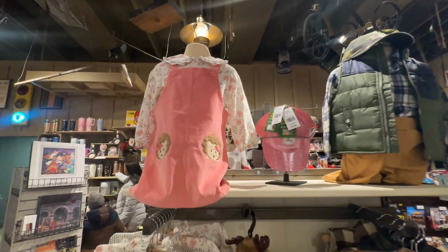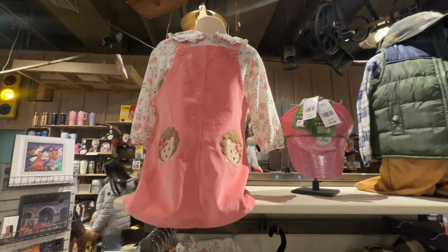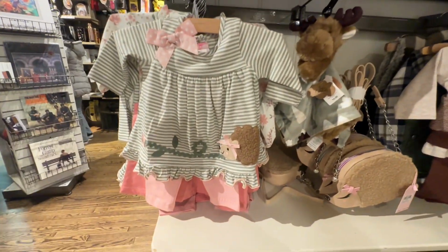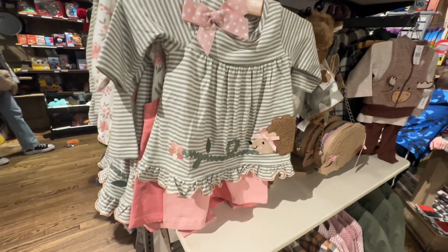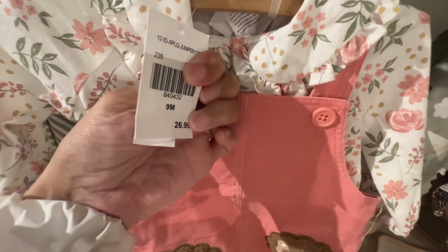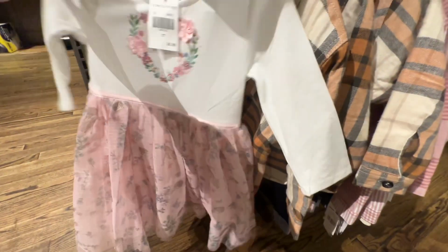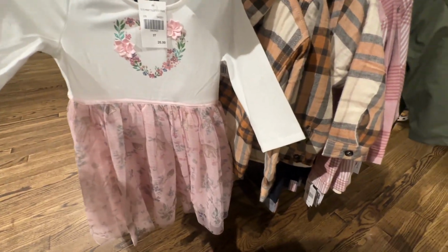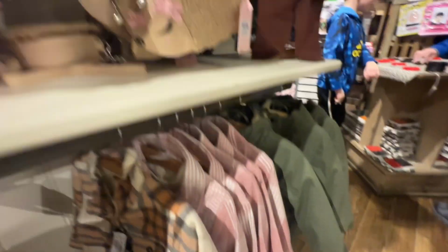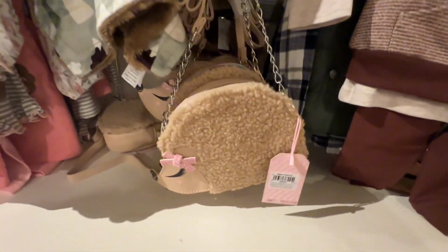They also have this two-piece pink corduroy dress for $26.99, pink hats for $14.99. They also have this two-piece set right here, which is so adorable. And let me check the price here. Yes, it's $26.99. And they also have this cute dress for $26.99. For the boys, they also have this button-down long-sleeve shirt, which is so cute. And check out that cute little purse. I do not see a price for this.